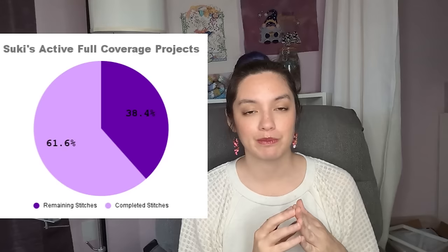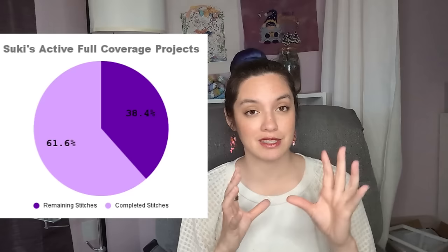But then I wanted to see what my active projects only. So these are my 3 full coverage. It doesn't include Woodland Enchantress because that's not digital. But it is Frodo and Galadriel, Queen of the Night, and Treasure Hunt Bookshelf. And here is their stitched versus remaining stitches to go. That feels a lot nicer. I didn't make these graphs to actually make me feel anything. It was just, I like visualizing my projects in different ways.